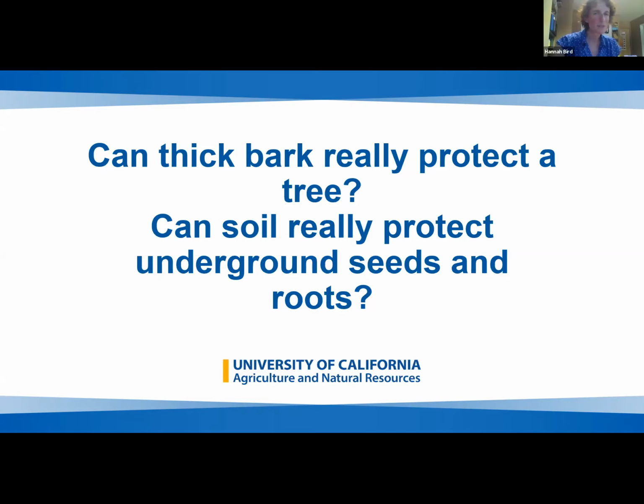And one of the premises that we're going on here is, of course, that bark could not burn, which isn't necessarily true. But for the purposes of this investigation, it is something that can be discussed further with the students: what makes bark less flammable than perhaps other things.